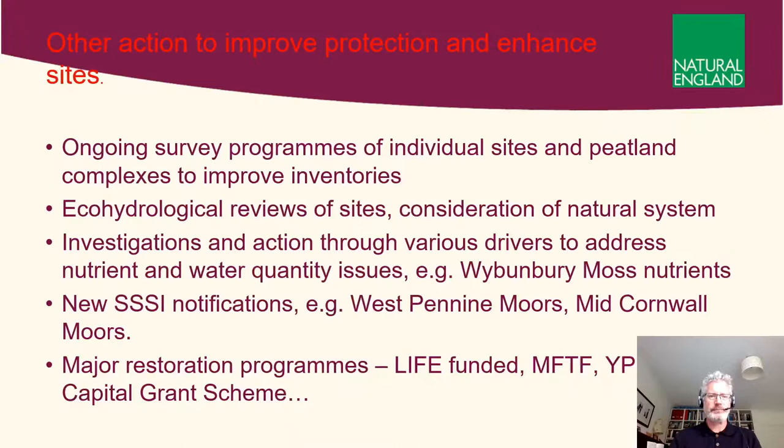Other actions to improve protection and enhance sites include ongoing survey programs, eco-hydrological reviews of sites, consideration of natural systems, investigations through drivers to address nutrient and water quantity issues. We are doing some new notifications, admittedly not many, and obviously about all the major restoration programs, LIFE funded ones, Most of the Future, etc., many of which are working on SSSIs.